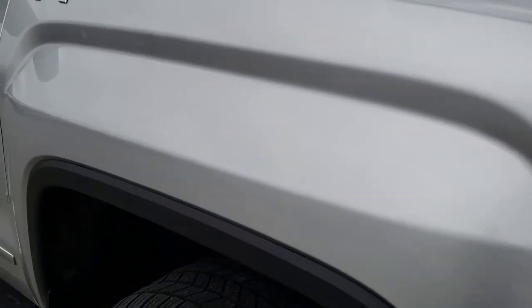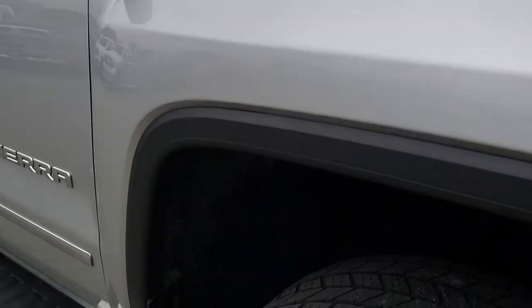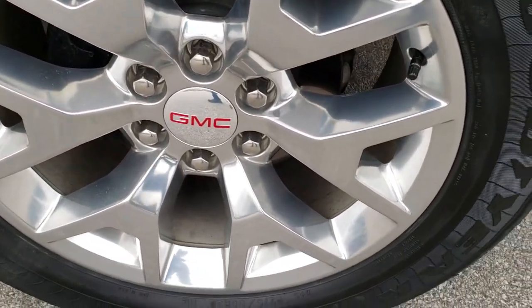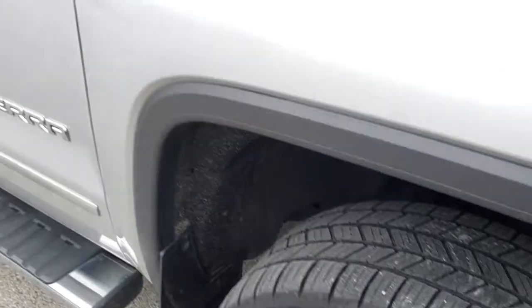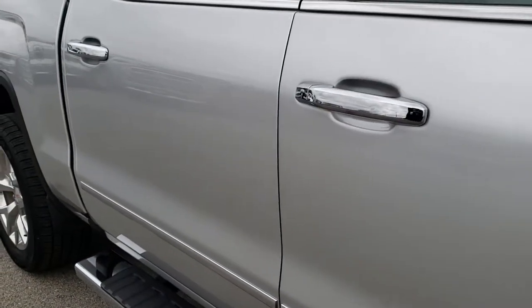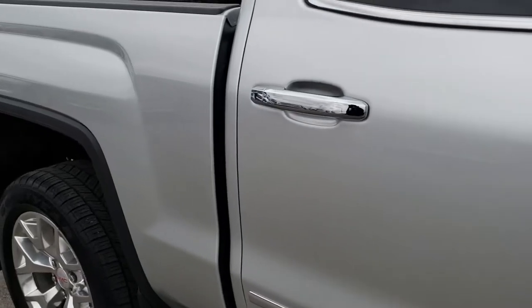Passenger side fender is in really nice condition as well. No scuffs or scrapes on that passenger side rim. And as you go down this side of the truck, you can see just how clean the body is, how reflective and mirror-like that paint is.